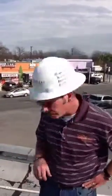Hi, Craig Foster, and I'm at 1739 Fredericksburg Road, the Speedy Cache unit. And what we want to do is take a look at this small roof for a re-roof. The roof itself is in poor condition. It really is in need of a complete re-roof. And so let's take a look at some of the items and some of the issues on the rooftop.